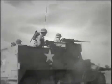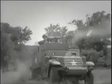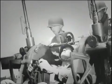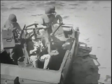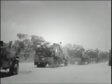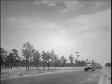Decent armor, I mean nothing that's going to protect against a major round, but good enough for small arms. Most of the models could mount a .50 caliber machine gun, which was 12.7 millimeters, the biggest anti-personnel weapon that the U.S. fielded in World War II. By the end of World War II, the M3 had seen service in almost every theater of war, and over 40,000 M3 half-tracks had been produced in a wide variety of configurations, such as personnel carrier, artillery tractor, and communications vehicle.